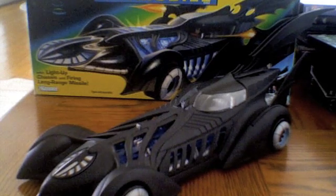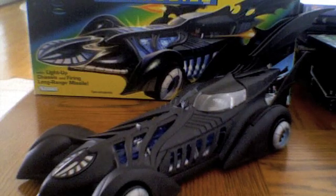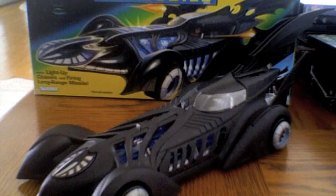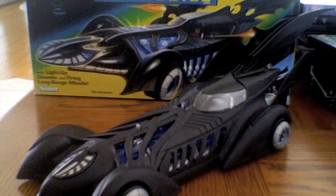This is the Batman Forever electronic Batmobile, released in 1995 to tie in with the surprise summer blockbuster Batman Forever, starring Val Kilmer.